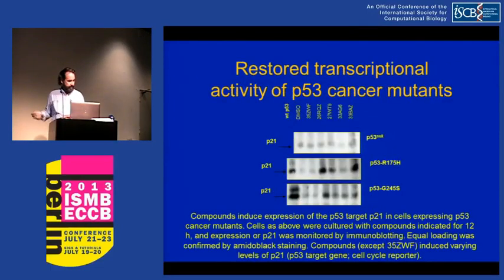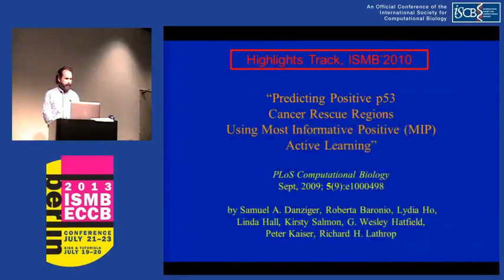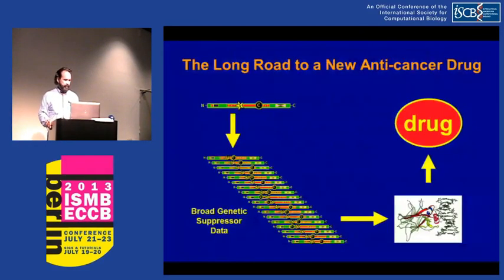And I'm running out of time, so I'm going to skip ahead. But they also reactivate P53 transcriptional capability. Three years ago, I gave a highlights track talk about P53 genetic rescue mutations with the hope that eventually we would get to small molecule drugs. And I closed with this slide, which I'll close with today.